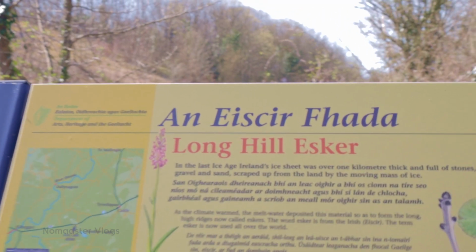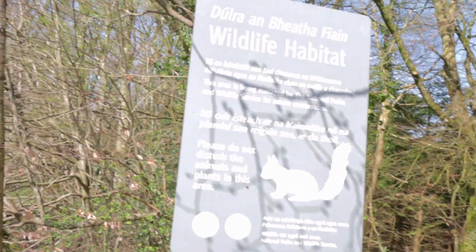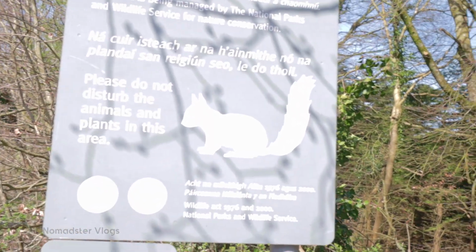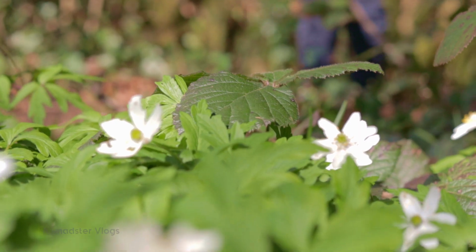So today we are in Long Hill Esker. It's just about 2 kilometers from my house. My son is also here with me. See, my son Richard. Richard got really tired in the house. He gets tired in the house and we have to go outside. So that's why I just brought him out here. And it's a nice walk. Alright, let's go and see this now. If we are lucky enough, we can see some wildlife like hares and rabbits.